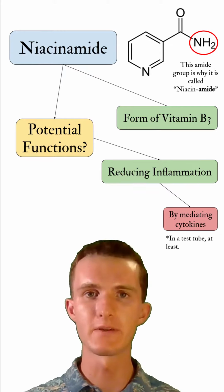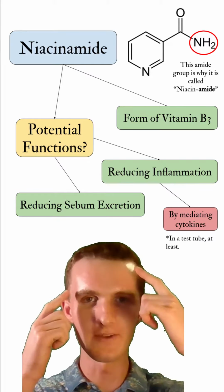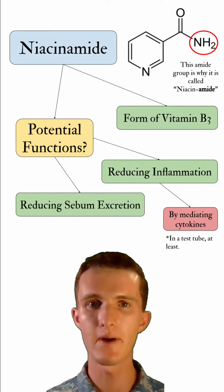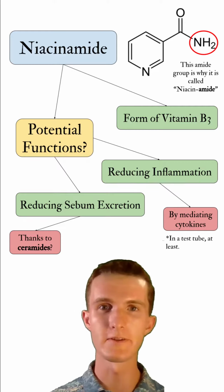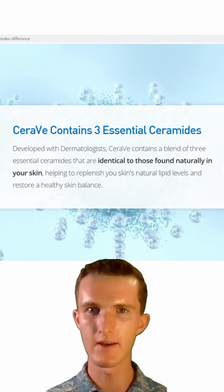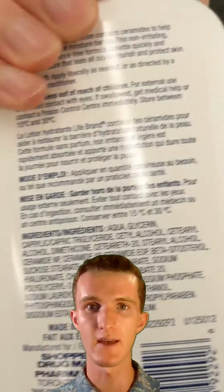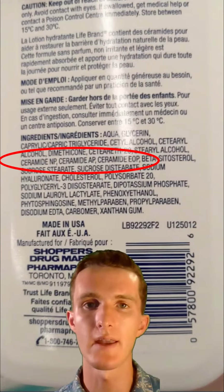Topical niacinamide treatment has also been found to decrease the excretion of sebum, which is like the oily stuff you see reflecting light on my forehead. This may or may not be causally related to the fact that treatment with niacinamide increases the biosynthesis of ceramides in the skin. Ceramides are actually the namesake of popular skincare brand CeraVe. CeraVe likes to make a big deal about its products having a blend of 3 bioidentical ceramides, but most products you find with ceramides in them have the exact same ones. These are ceramide AP, ceramide NP, and ceramide EOP.